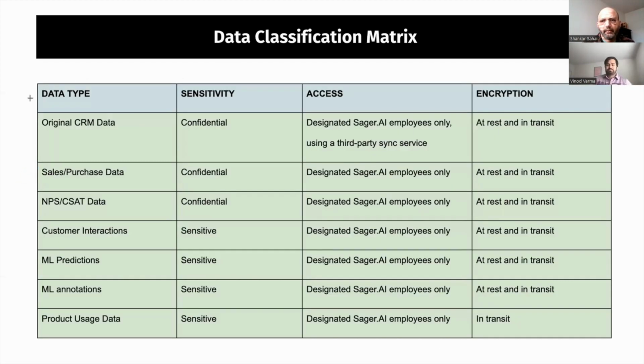So this is the data classification matrix. What this explains is, let's say we are taking different types of data from you, or from our customers. There are different types of data. When you sync with the CRM, there is some important data. It could be phone numbers, or some other personal communications. So how is that being handled? What is the sensitivity, what is the access, what kind of employees of Sager AI have access, and how do they even encrypt it? That's what this fully explains.